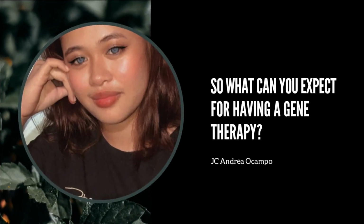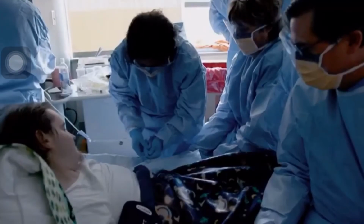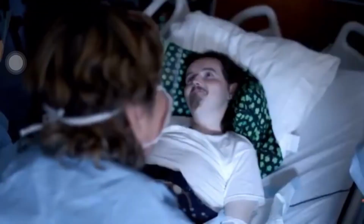So what can you expect for having a gene therapy? Currently, the only way for you to receive gene therapy is to participate in a clinical trial. Clinical trials are research studies that help doctors determine whether a gene therapy approach is safe for people. They also help doctors understand the effects of gene therapy on the body.